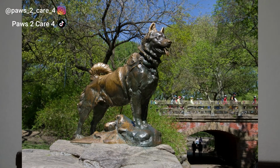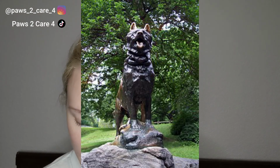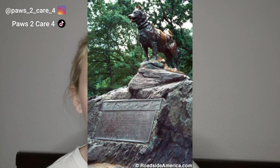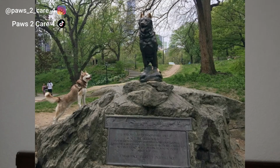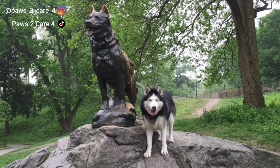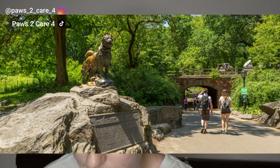So now the one that you have been waiting for, number 1, is Balto the Husky, located in New York City. Now, why it's in New York City beats me, because Balto is actually from Alaska, so I'm guessing New York City just wanted to be the biggest of them all and wanted to be like, we want to take the story and make our city about that. So I just don't know, but he's located in New York City. He is near the Tisch Children's Zoo.